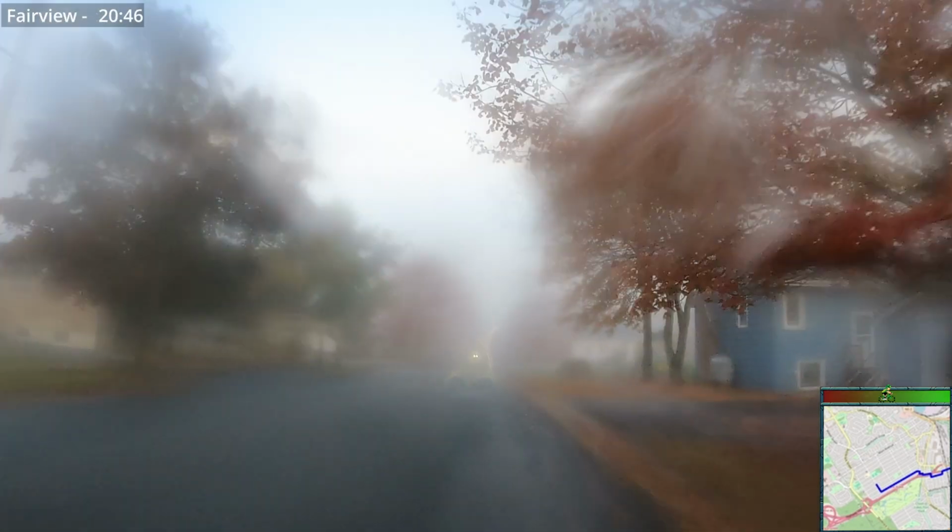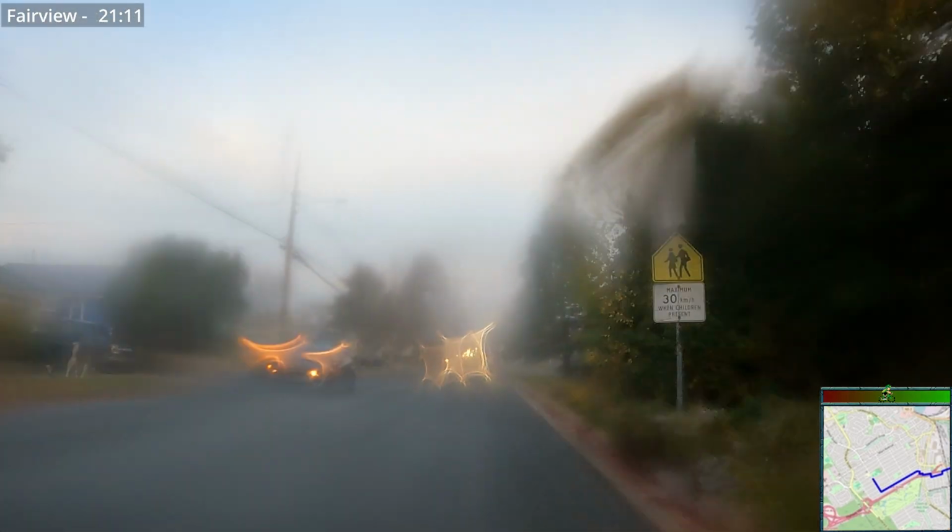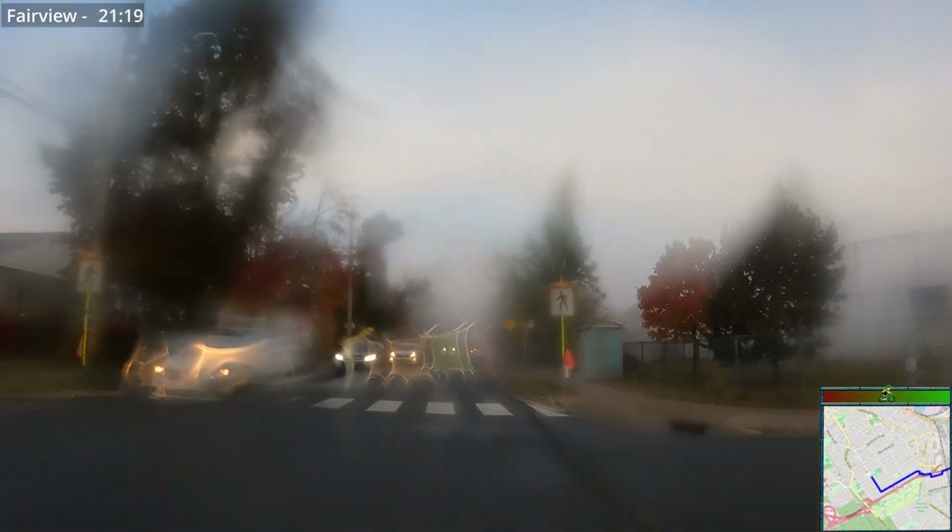On the upside, the sun is starting to come out a bit more, and as I'm climbing out of the fog, my lens is going to start to clear up. This is a 30km/h school zone, but everyone's doing closer to 50.